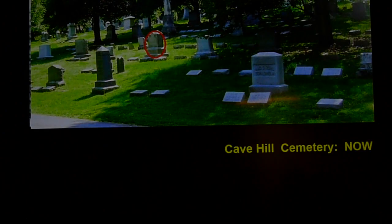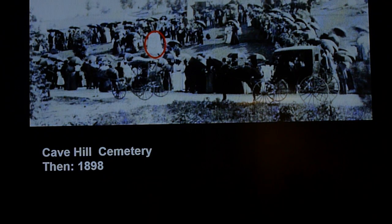Here's Cave Hill Cemetery. If you look at that one monument that I circled there in red, that's in 1898. That was a big funeral there. That's what it looks like today, Cave Hill. There's that same monument. That's the same one? Yeah. So you can see they've kind of filled it in just a bit.